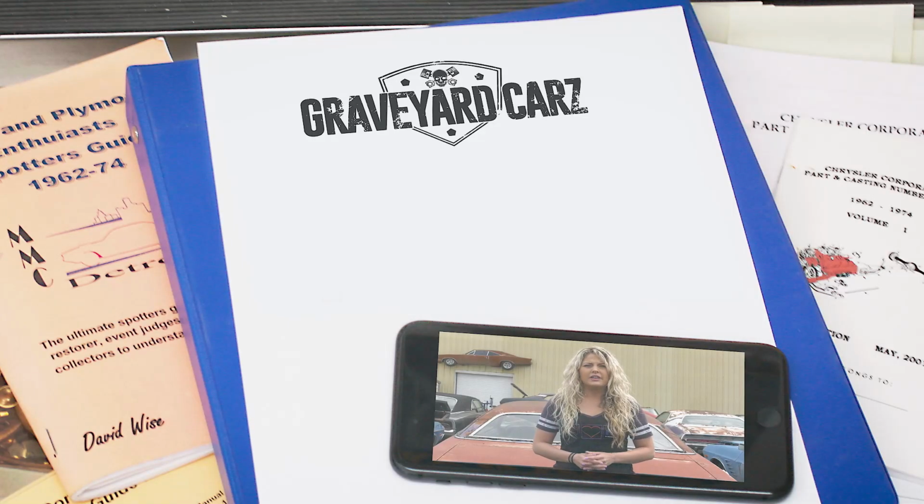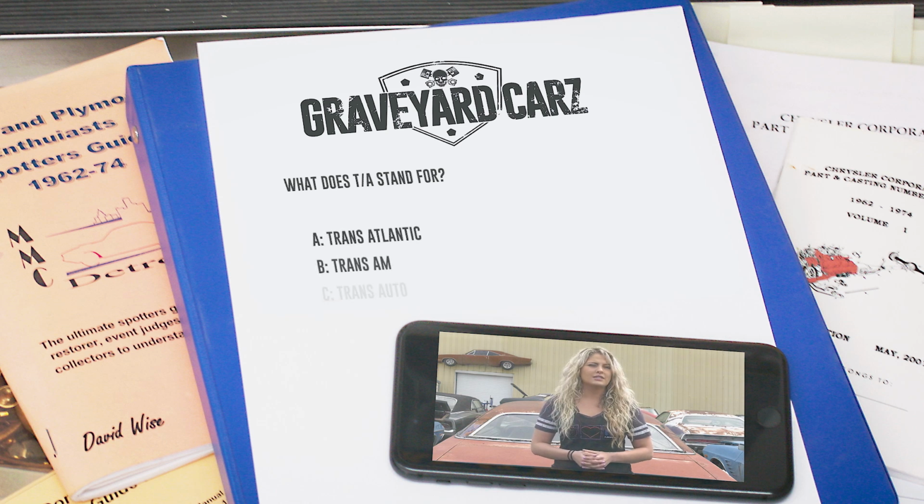The AAR CUDA and the Challenger TA are some of the most sought-after muscle cars on the planet today. What does TA stand for? Is it Transatlantic, Trans Am, or Trans Auto? Stay tuned until after the break.